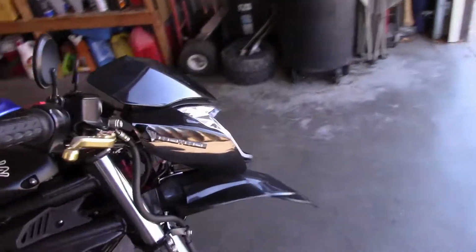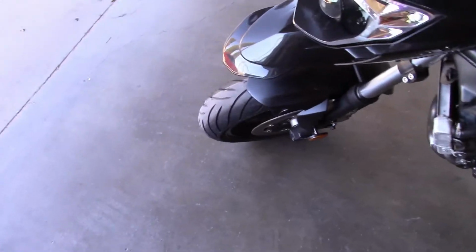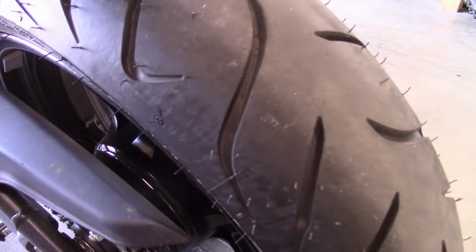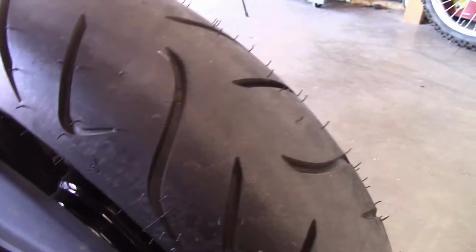If you look at my most recent upload, the bike got dropped again, unfortunately. Apparently new tires are super slippery. You can look at it and still see the oil on it, and I got a large chicken strip right here. I'm not taking it hard at all. I don't want to have this thing go down again.